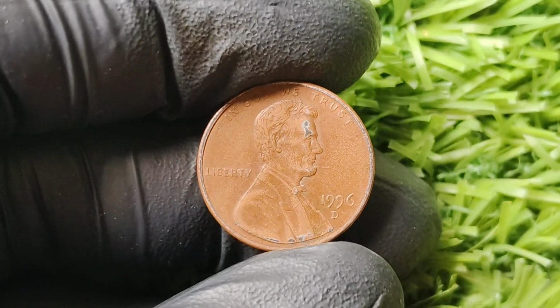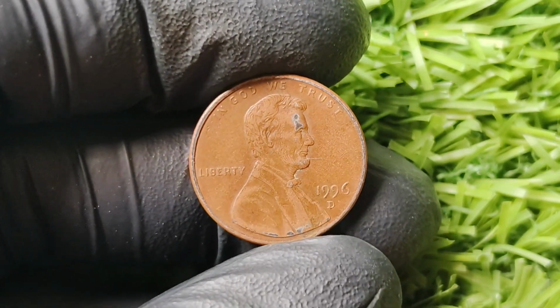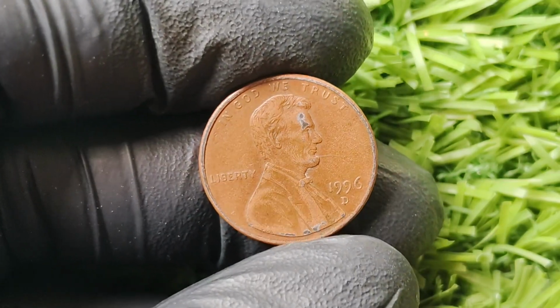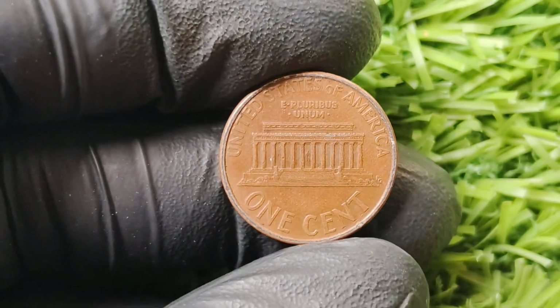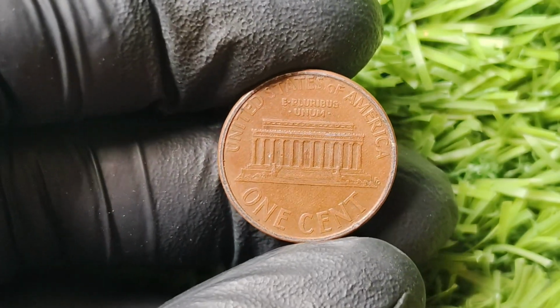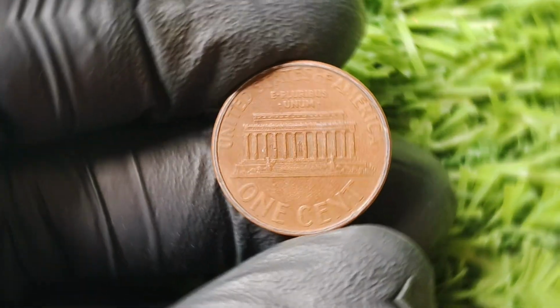A few weeks later, I'm sorting them out at home. Yes, I do this for fun, don't judge, and I find this 1996 D that looked way too shiny. I weigh it and it's just a hair over 3 grams. I send it in for grading and boom, it came back as an Australian transitional error. Now it's not the $1 million version, but someone still paid me over $3,000 for it. Not bad for a flea market find in a $3 jar.